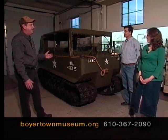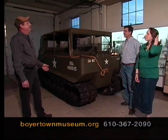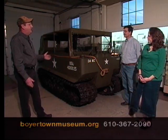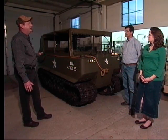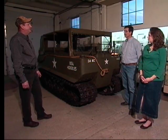It's a totally different vehicle. It rides on hard top, but it doesn't like it. It likes the softer ground. The snow, it just seems to float. It's a quieter machine on the snow, and it's really fun to drive in the snow.